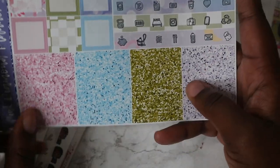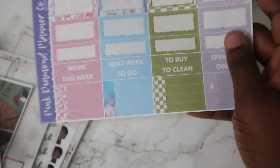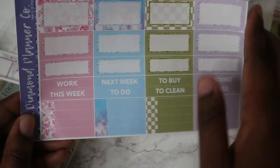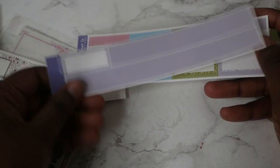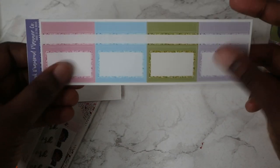Let's see, it comes with glitter headers. It still has icons in the kit. No, this is a mini kit, I think. I actually don't know if it was a mini kit or a full kit. But either way, this is the format I got. And I got the 50mm and then the label add-on. So this was a mini kit then, since I got the label add-on. And this is a freebie that comes in the kit.